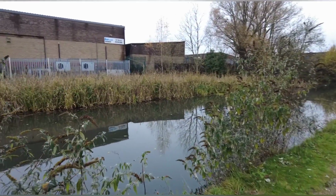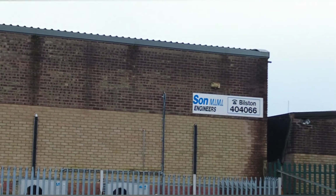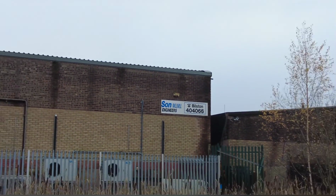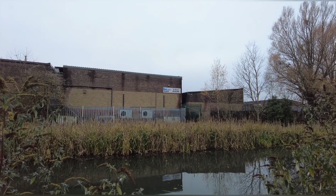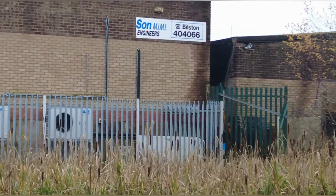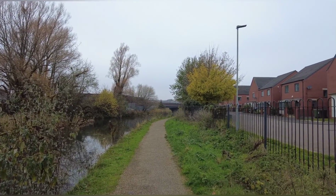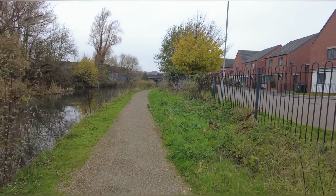So I've only just realised we're in Bilston. Have a quick look. Engineers, so I'm guessing it's some sort of steel production thing, or I don't know. I'm going to look that up when I get back to see what's actually local. I can't believe we're in Bilston. Wolverhampton's not really too far, so if I keep on going it shouldn't really take long to get there now.